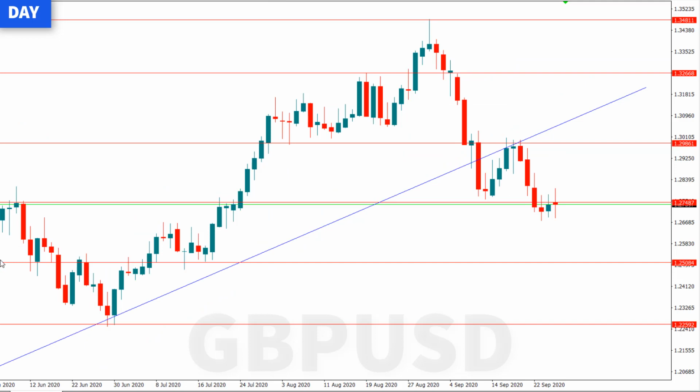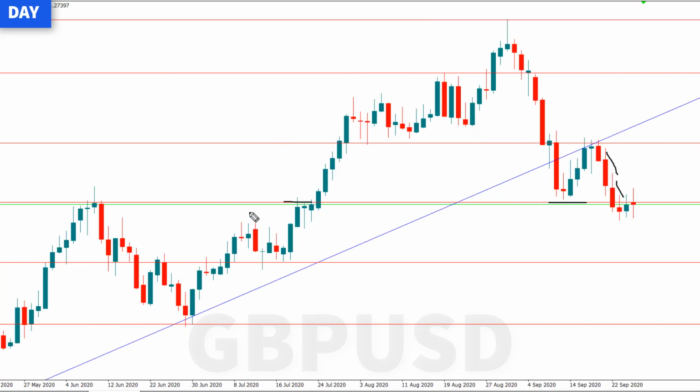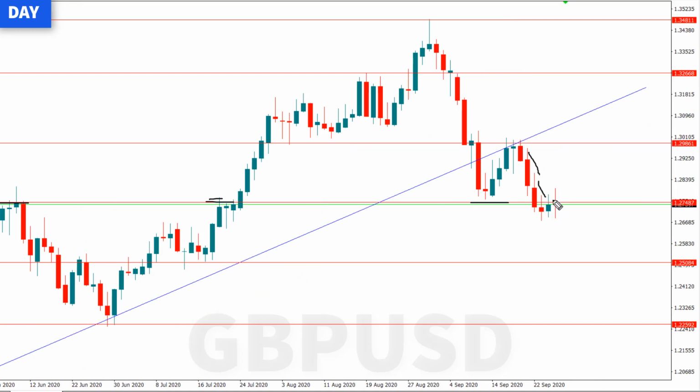Zooming in on this currency pair, we can see how last week made a bearish reversal, and the bears successfully ensured a daily close below the key level support, which acts at the price level of 1.27487, which was a rejection structure right there as well, right here, a resistance structure. And we can see how Friday's bar failed to ensure a daily close above this support key level structure.